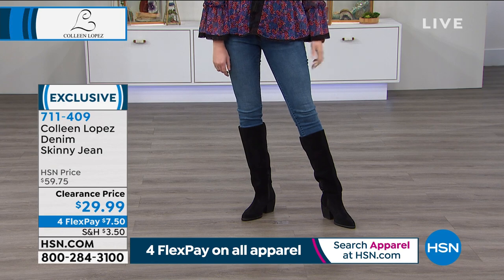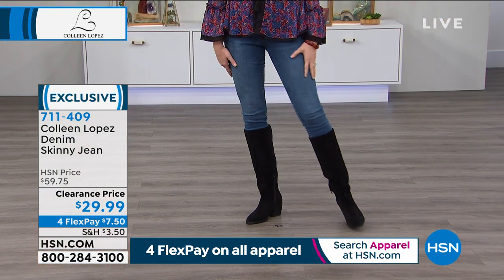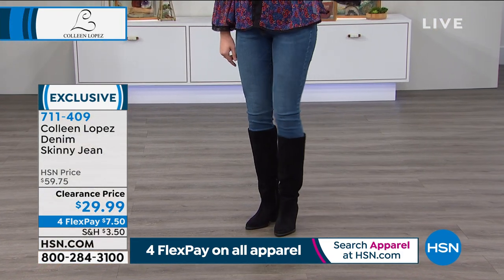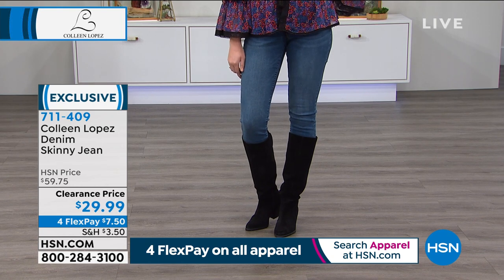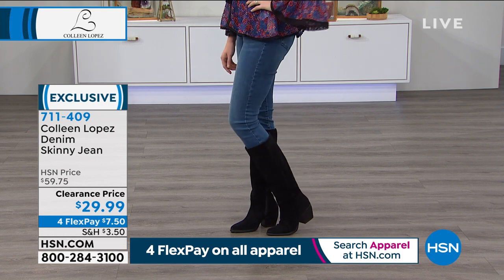Christy, are you in the 4 or 6? I'm in the 4, and I feel great in them. They fit you like a glove. Look at these on Christy, and she's a 4-6. She's wearing her size, and they fit beautifully. Look at these on the body. Wow, wow, wow, girls. So again, that's Christy wearing the size 4.